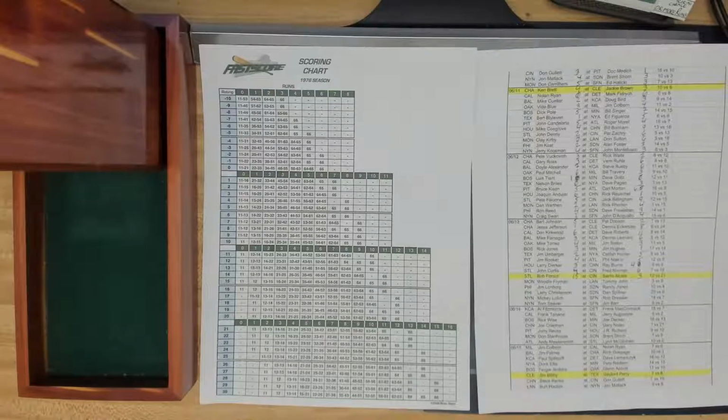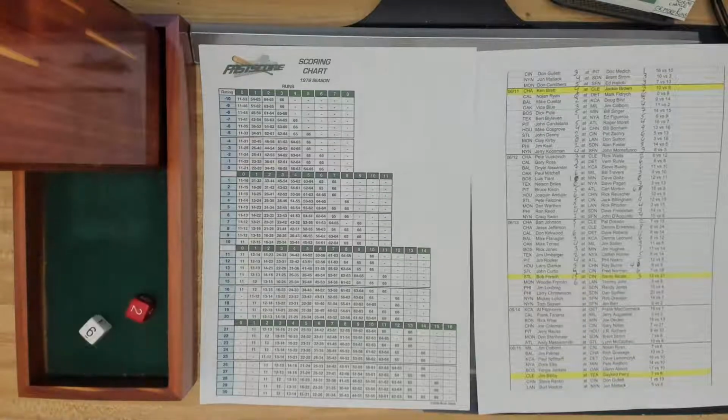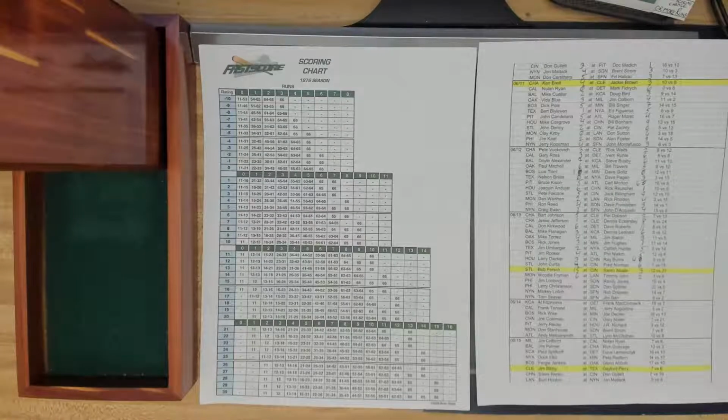Montreal taking on the Dodgers. The Expos have a 3. 65. That's 6 runs. Dodgers have an 8. 26. And that's 2 runs. Montreal will win. Philadelphia and the Padres and the Mets and the Giants have doubleheaders.